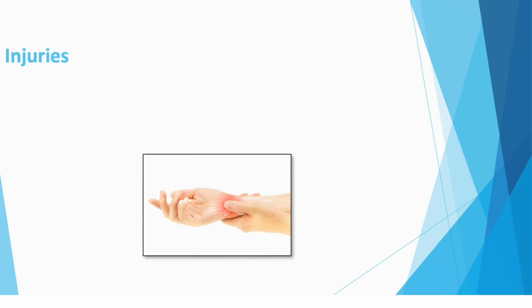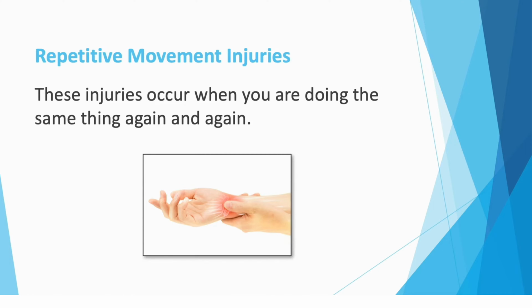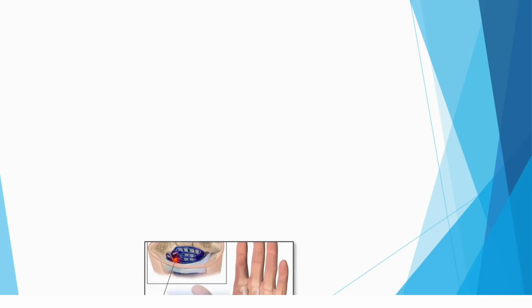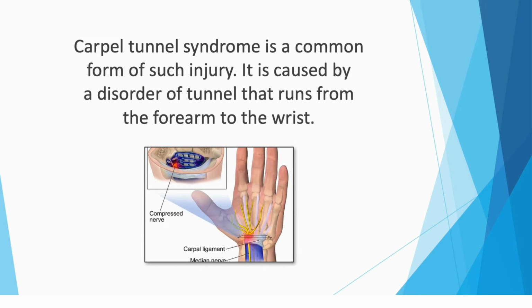Repetitive movement injuries. Repetitive motion or stress injuries could be permanent or temporary injuries that cause damage to the nerves, tendons, or ligaments. These injuries occur when you are doing the same thing again and again. For example, if you're playing a sport in which you do the same motion repetitively, then you're likely to suffer from a joint condition. Carpal tunnel syndrome is a common form of such injury.